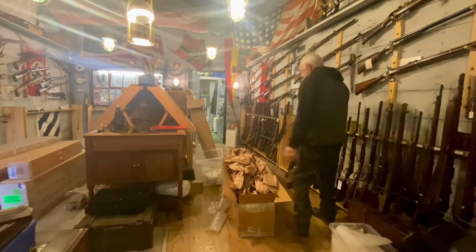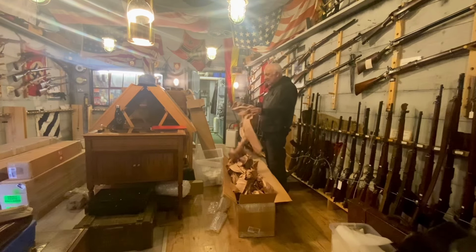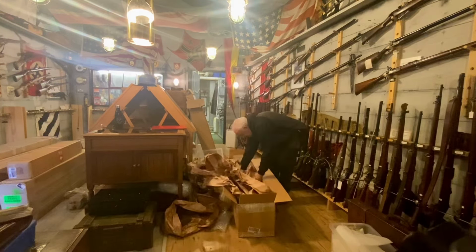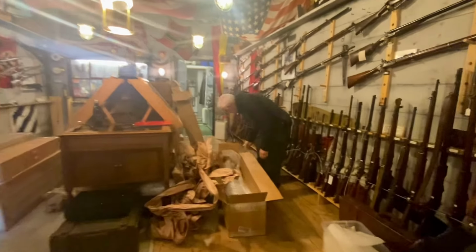So, never turn your back to the camera. Here we are, nice big box. Lot of brown paper. Actually, that's still dry, so we're going to keep that. The amount of money that can be saved in reusing packaging is unbelievable for a small firm.